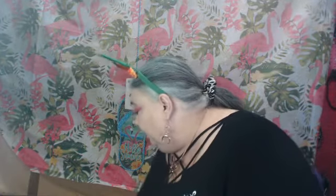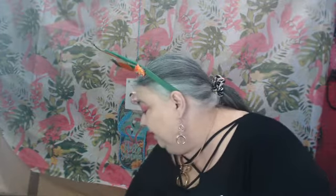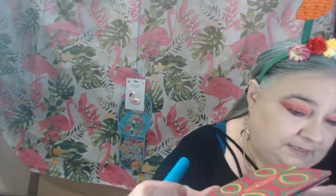And then the blush, I'm getting Juvia's Place. Juvia's Place, and this one is, I think it's Bella. It is Bella. Yeah, it's kind of a reddish.